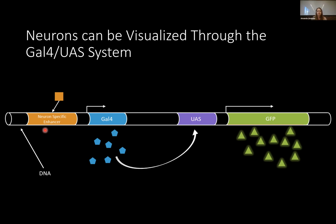The way the GAL4 UAS system works is that you have a neuron-specific enhancer that is only expressed in either the pair 1s or the MDNs. In specifically the pair 1s or the MDNs, this activates the expression of the GAL4 protein. The GAL4 protein can then bind to the UAS binding site and activate the expression of the green fluorescent protein, also known as GFP. GFP can then be stained for because it is membrane bound.